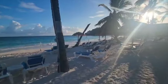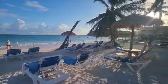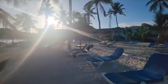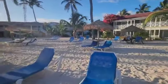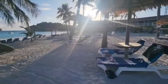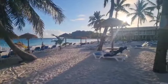Looks like there's one up front there still. That doesn't look like it's claimed. Oh, there could be something on it actually. There's a few over here. If you can see, there's stuff on these ones. Claimed. Claimed. Remember, this is 6:50 in the morning. Claimed, claimed. These are all claimed.